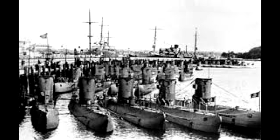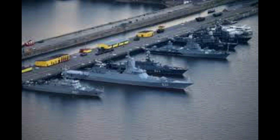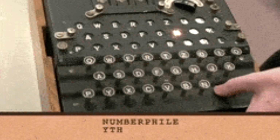During Case Yellow and the invasion of France, the Allies were caught by surprise, partly because of the Enigma. With the Enigma, the German Navy managed to completely destroy the Russian Baltic Fleet using surprise attacks. Thanks to changing the Enigma codes, the Germans managed to throw off the British for several days, causing mass panic. The development of the Enigma led to the first modern computer.